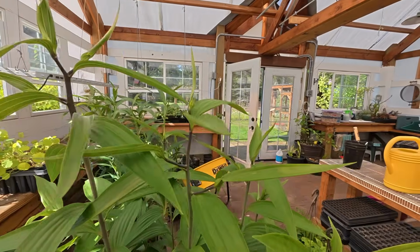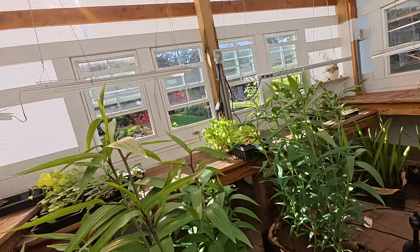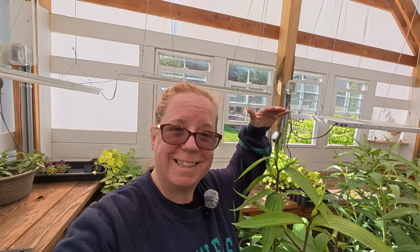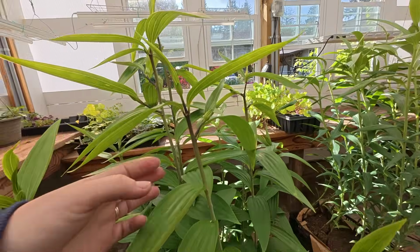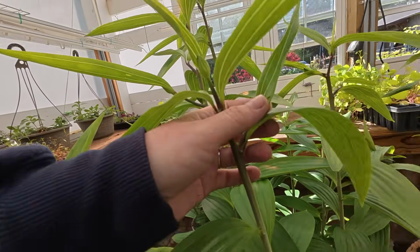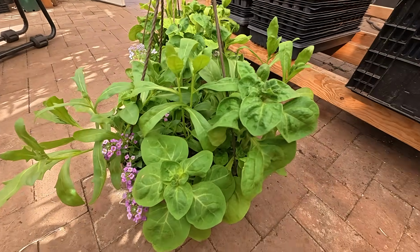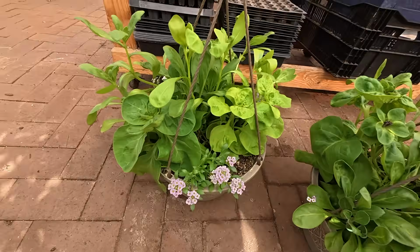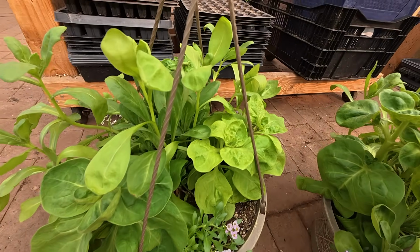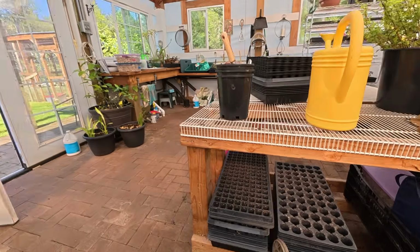These lilies in the crates that we did together. These guys, they're just about as tall as me. Can you see that? It's there. But they're putting on buds, so another couple of weeks and we'll have lilies. These guys are the best looking of all of the hanging baskets we've done. The petunias haven't started to bloom yet, but they're right on course.